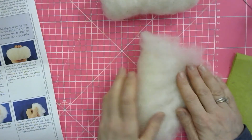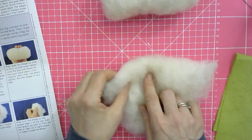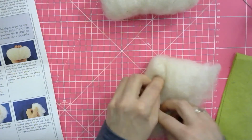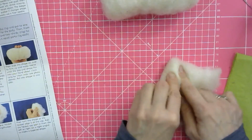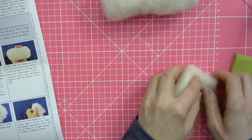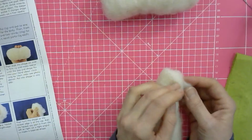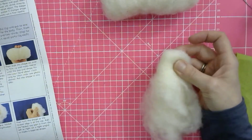And then I'm going to turn it. So now my folded edge is at the top, and I'm going to roll the wool in, trying to roll it tighter at the top so it becomes a little bit more tapered than at the bottom. I'm going to roll my wool up now. So I've made a shaped long sausage. Well, with a bit of imagination, you can see it as that.